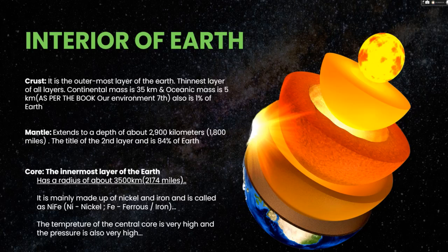The core is the innermost layer of the Earth and has a radius of about 3,500 kilometers, approximately 2,174 miles. It is mainly made up of nickel and iron and is called NiFe. Ni for nickel, Fe for ferrous, also known as iron. The temperature of the central core is very high and the pressure is also very high.